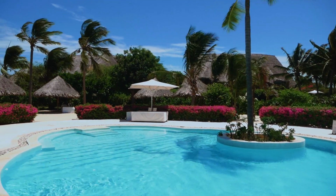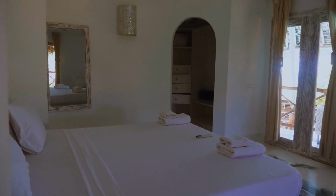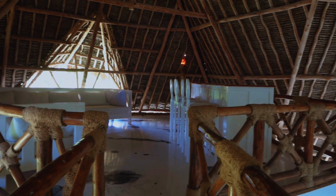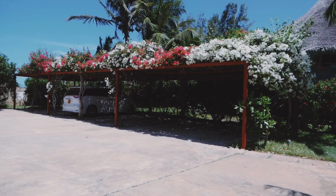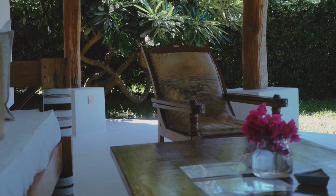The Kasa Hotel is so beautiful. The decor in each room was so thoughtfully done, and it didn't feel mass-produced at all. Every room had its own unique theme, and each villa came with its own pool. I was just in awe.